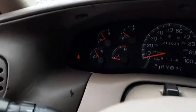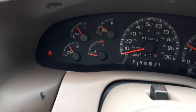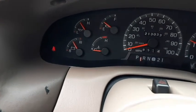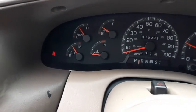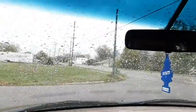There's a temperature gauge that doesn't work. Like I said, this is the first time it's been started in weeks. Not weeks, but days, rather. Well, probably like a week and a half, honestly. Maybe almost 2 weeks, I would say. But it has a new windshield.